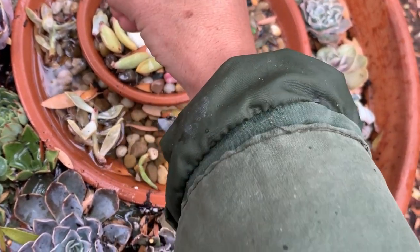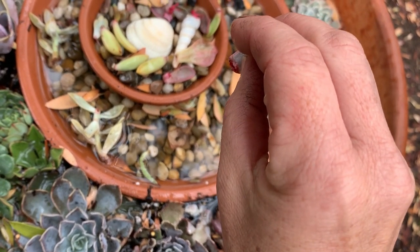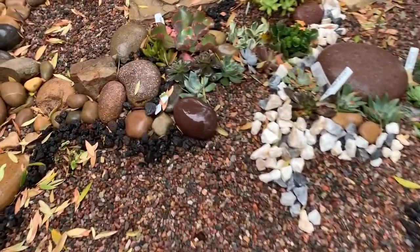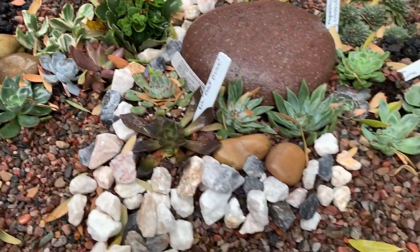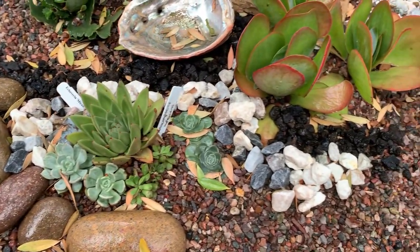Oh, this one has a nice little baby tucked inside. Let's see. Hello, baby. And here's the other side of the succulent porch. We have the rocks all placed down here as well. Beautiful, beautiful plants. A lot of them from Succulent Source.